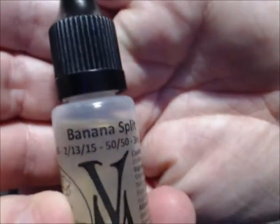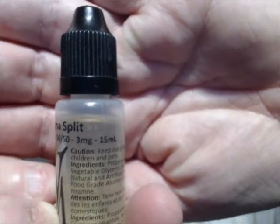The last juice that I'm talking about tonight is called Banana Split. And again, it's just a single shot off the shelf. It's a 50-50 juice again, 50% PG, 50% VG, and again at 3 milligrams of nicotine. This one, because I love banana, I reserved for one of my new tanks, the Squate Reloaded by King 2.